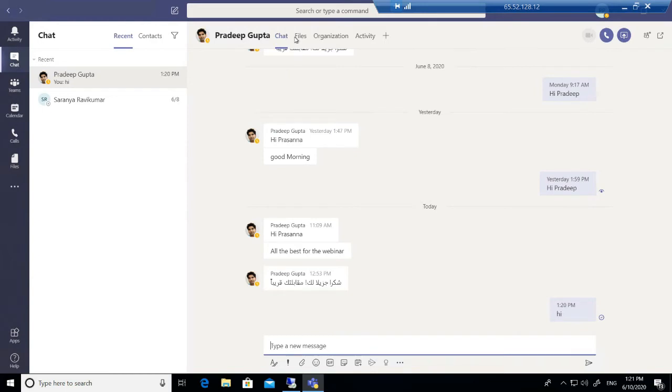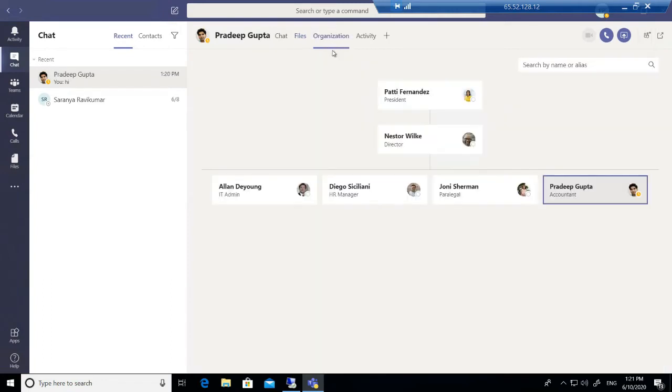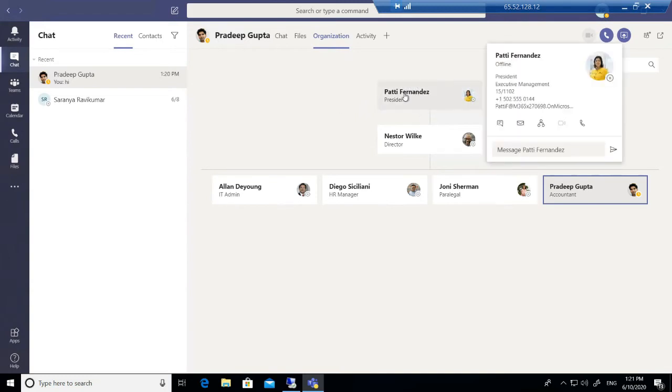And let's quickly navigate to these tabs and let you know what they are. This particular tab lists all the files which you shared with the specific user. It will be listed over here, and you can go to the organization chart to see where he sits in the organization, who his managers are, etc.